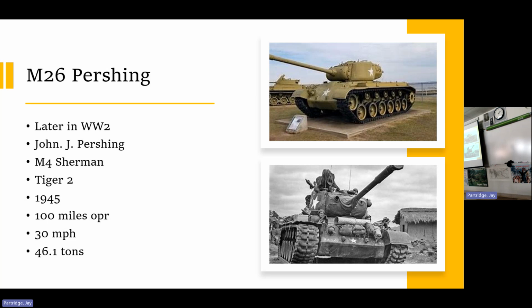And also, this tank was below the Tiger II German tank, so it was ranked very high. And the first shipment of M26 arrived in Antwerp in 1945, so very late in the war.